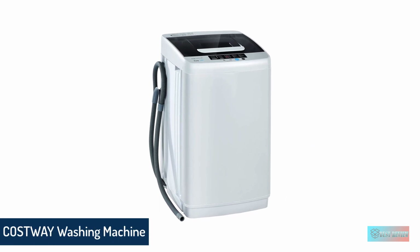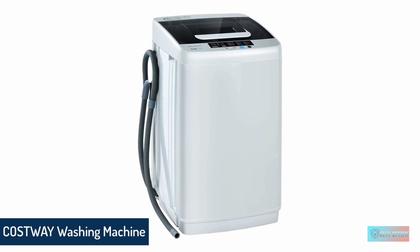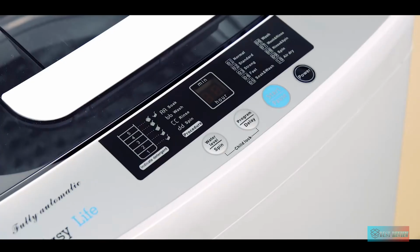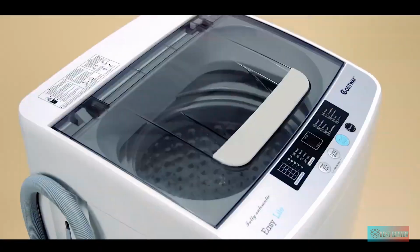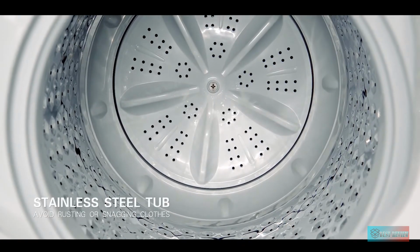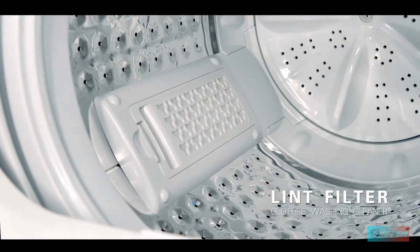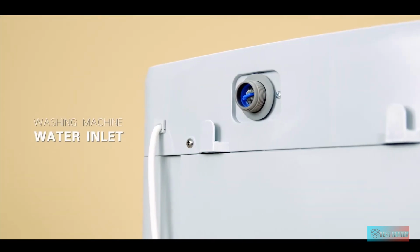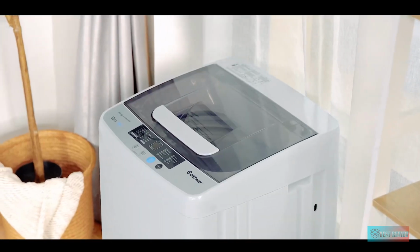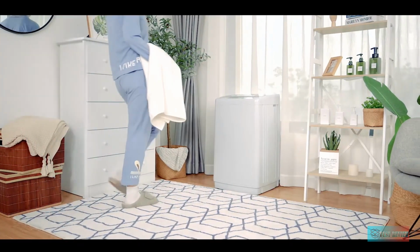Number 3. COSTWAY Full Automatic Washing Machine. Most portable washing machines are best for 1 or 2-person households. But COSTWAY's high-efficiency washer can accommodate a small family. Thanks to its large stainless steel inner tub and powerful motor, this washing machine can handle 11 pounds of clothes at once. And it's not limited to light clothes.